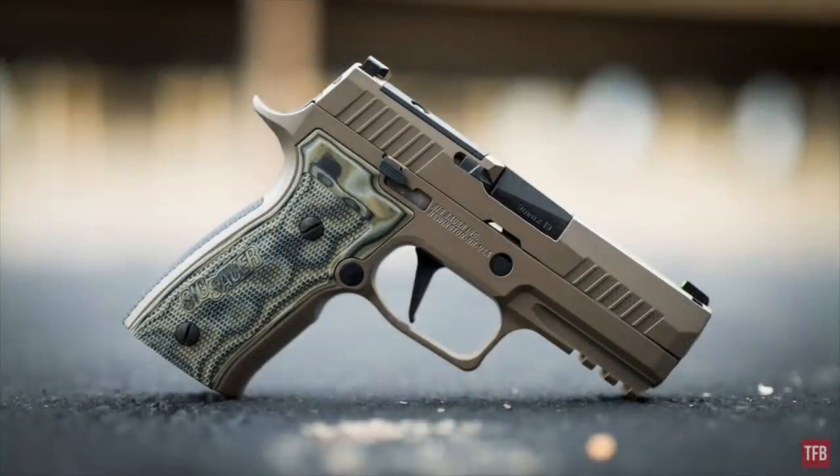All right, now we're to the number 1 position. And at number 1, we have a gun that I don't think is going to surprise anyone that I chose this. It is the Sig Sauer P320 AXG Scorpion.